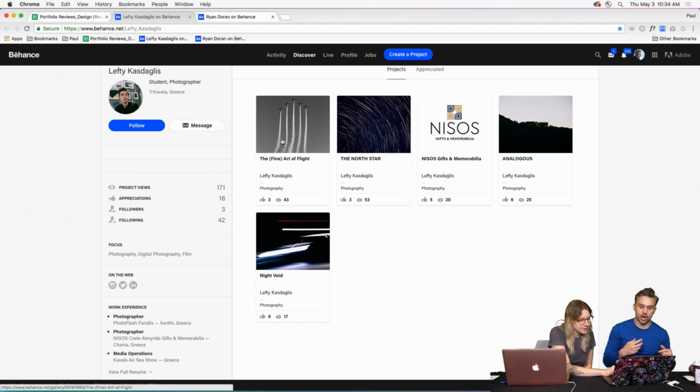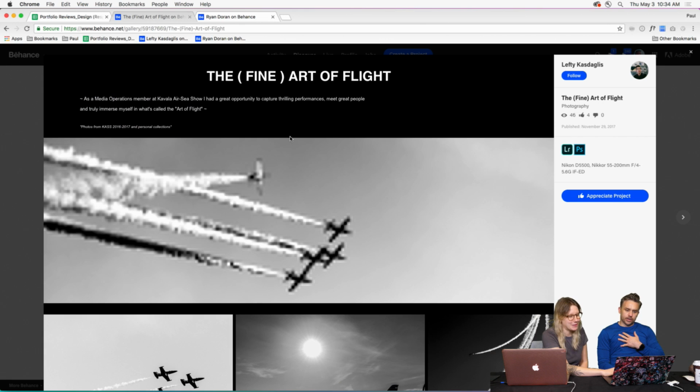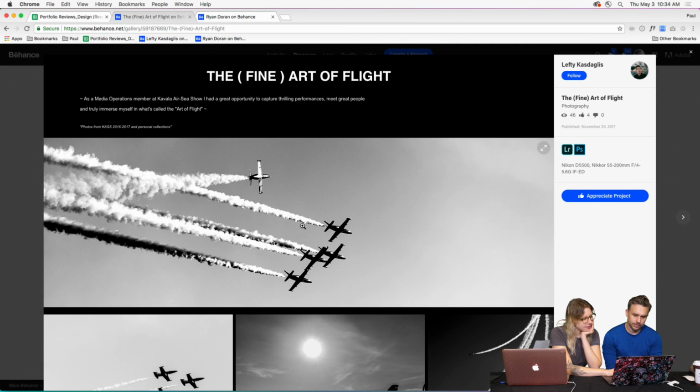Let's see. The fine art of flight. I'm into the naming convention. So we'll pick 10 points. We'll pick a couple of these. Oh, these are beautiful images. Those are beautiful.